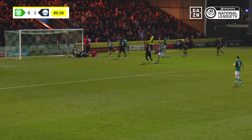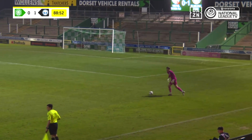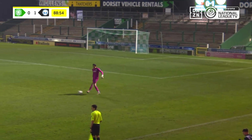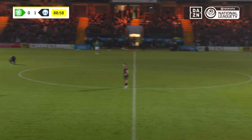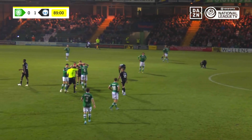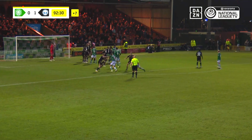Kofi Shaw squares across the box. Somehow it doesn't end up going in. Claiming he was kicked by Wannell. The referee has turned around here and is going to give Jake Wannell a red card. Jake Wannell has been given a straight red card. There could be a bit of disappointment from how Yeovil have done on these, really.